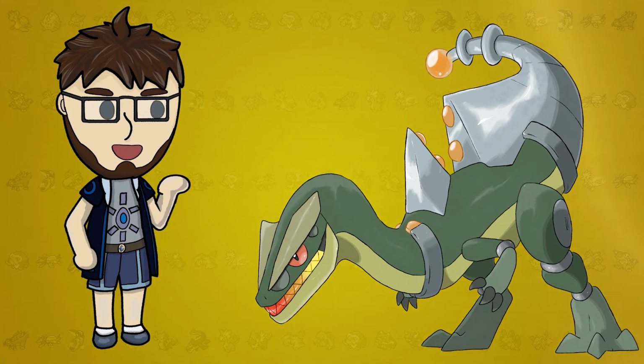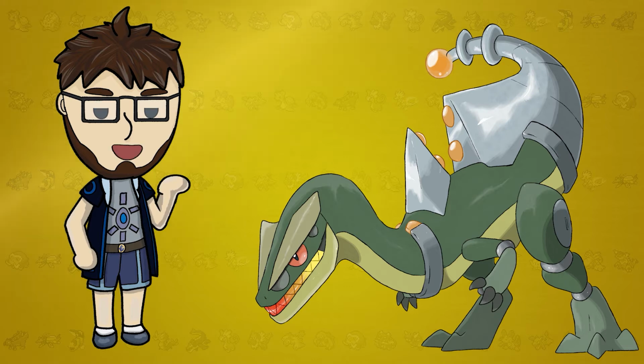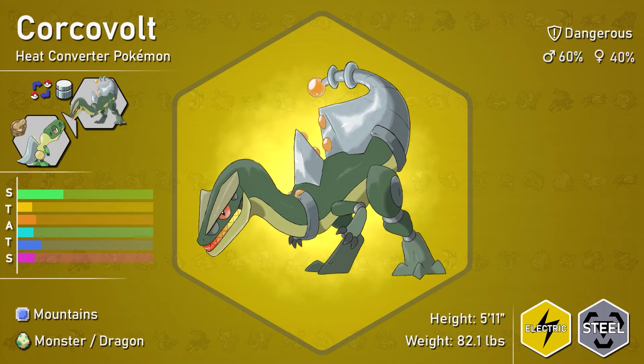Its colour scheme becomes slightly darker with certain elements such as the orange orbs, eyes and teeth becoming fiery. Surprisingly, it's not a fire type. I mean, I just can't say much else. This is brilliant work. For stats, Corcovolt has brilliant HP and good special defense, but is pretty bad everywhere else.